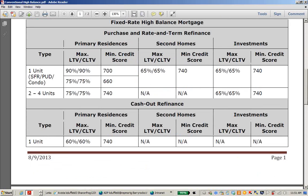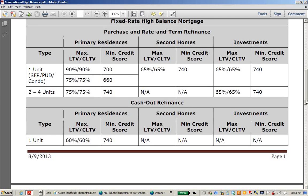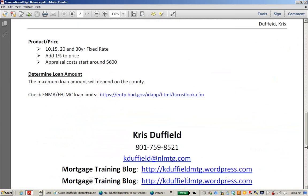And then your LTV and your FICO requirements are a lot different than a normal conventional loan. So those are your biggest differences.